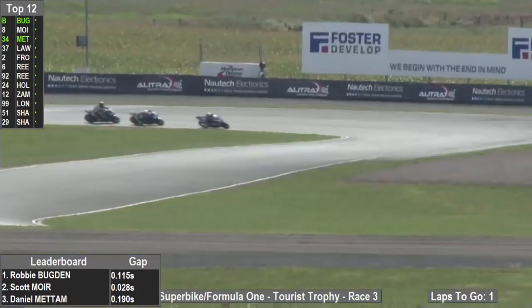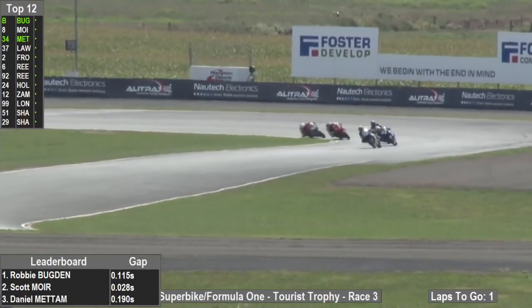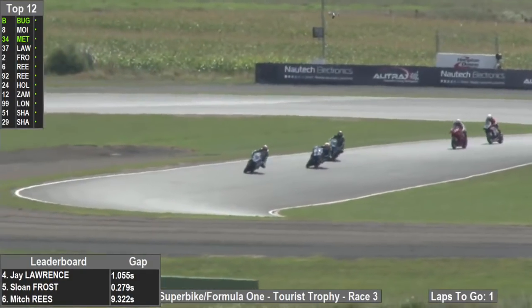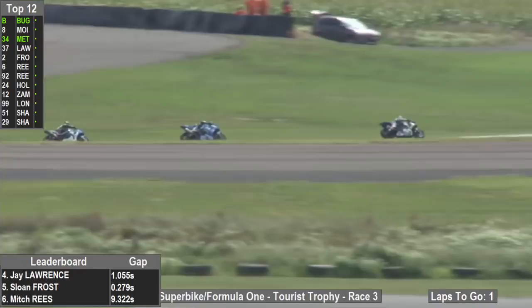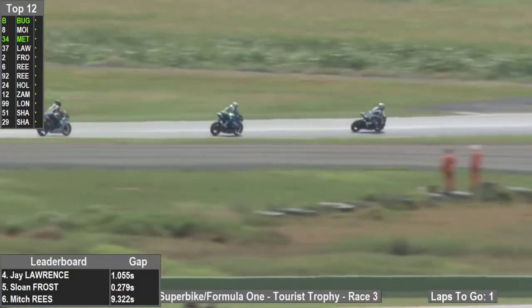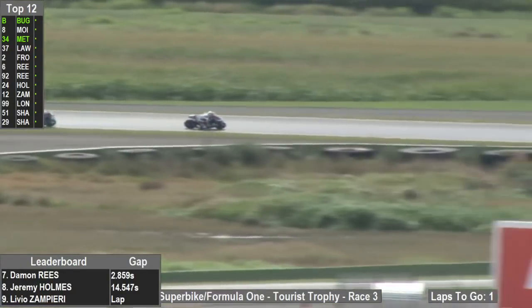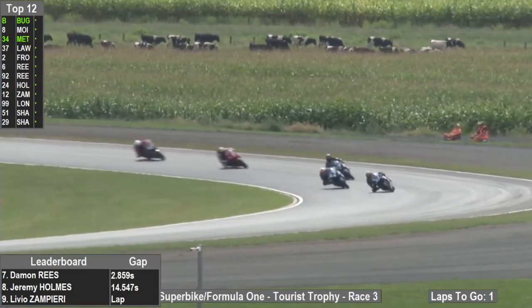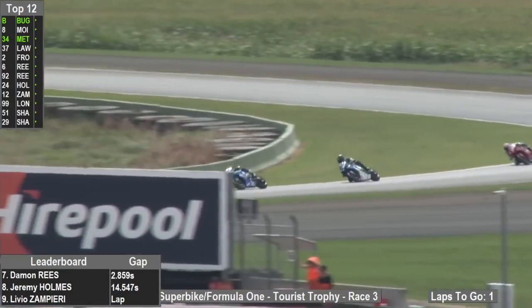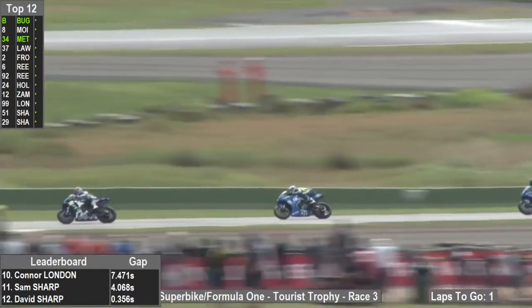We'll have a quick look at it. Yeah, hard to say. So many bikes that are cameras here. They're not very high-quality cameras. It may be Bugden, it may be Moyer, but that's just going to build up the tension a little bit here. You can guarantee it's going to be a hell of a race to the finish. It's Bugden. It's Bugden back in the front, so Moyer goes back into second place now. The Yamaha stays in the lead here in the Superbike. We're on the last lap.